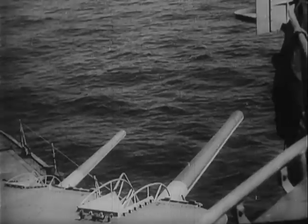The coastal defenses are softened up for the beach landing. Bombardment continues.